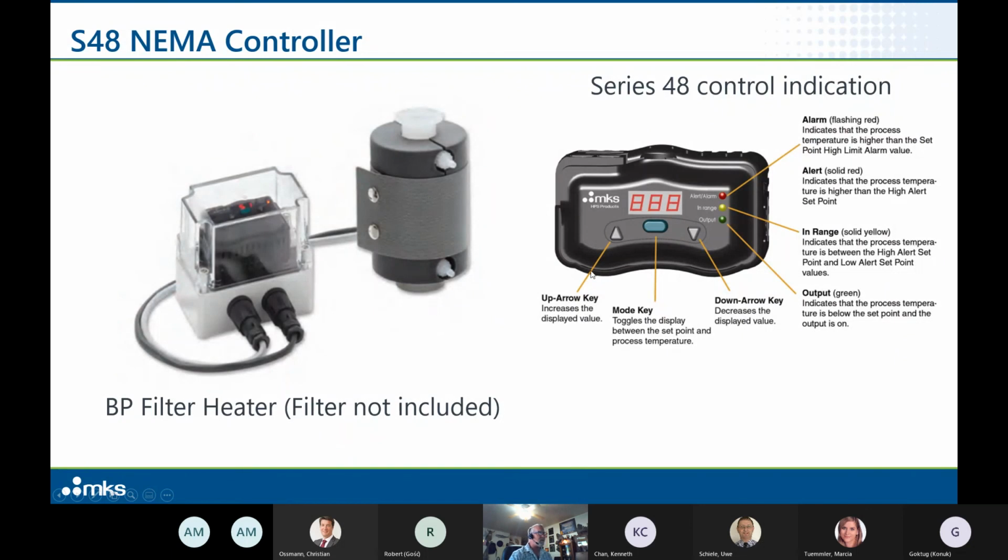So the Series 48 is similar to the Series 49 in control and communications. You're able to adjust your temperature, your alarm bands, and your overtemp. It's got some LEDs, not quite as visible as the LEDs that we use in the Series 49, but you have your red, your in range, and your green LEDs that tell you where we're at in the function of the heater.